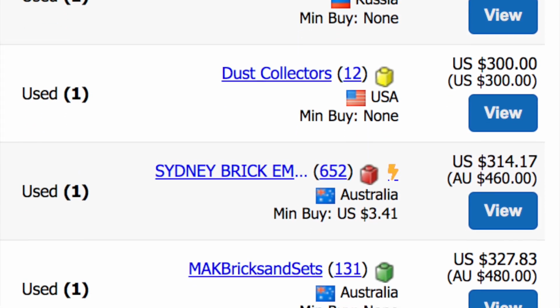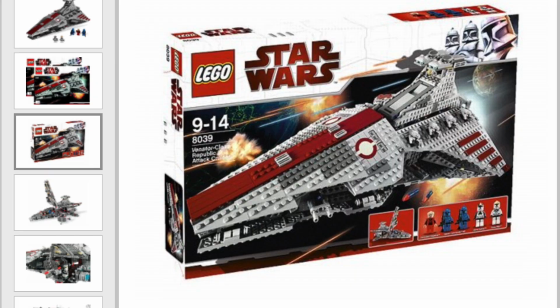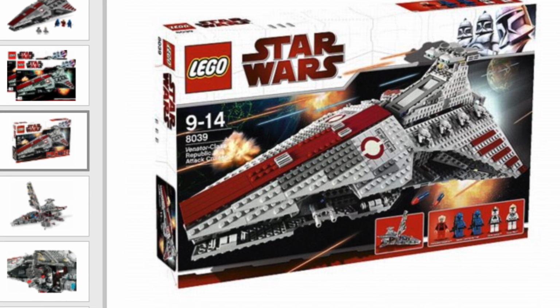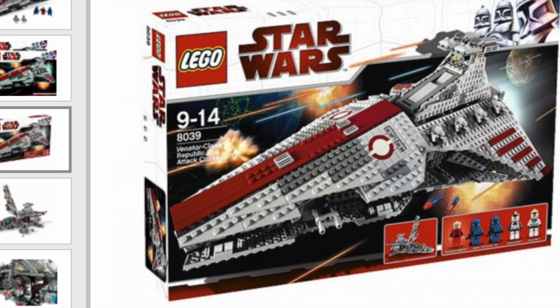$250 to $300 is the comfortable range I'd pay for it. I feel like that's just what it's worth and what it's going for. If you wait it out a little bit, you can definitely find it for that price. And I definitely say this is on the list mainly because it's a classic. It's like the main Republic vehicle.